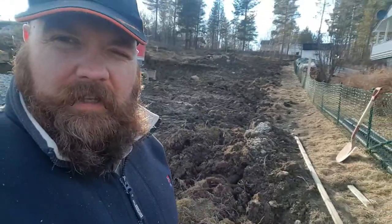So that's draining the north side of the property. It was kind of wet, so we had to put something in. It helps my property, it helps my dad, so that's a plus.